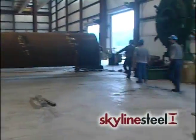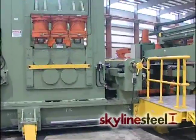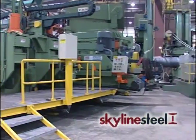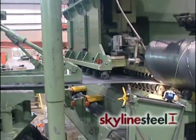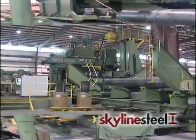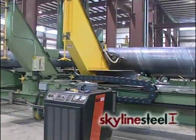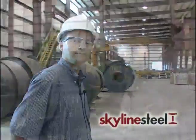The big mill on the end there is our new mill. Will run pipe up to 10 feet in diameter, 1-inch wall thickness. That's the biggest anybody can run in the country. And we just recently completed an order of 6-foot diameter pipe with 1-inch wall thickness. And the wall thickness is the big factor there. You know, there's several people that can run 8, 9, 10-foot pipe, but not in 1-inch wall thickness. And that's what we're able to do with this mill.